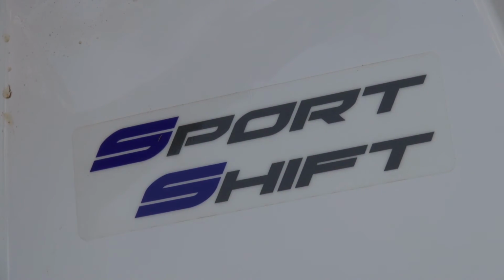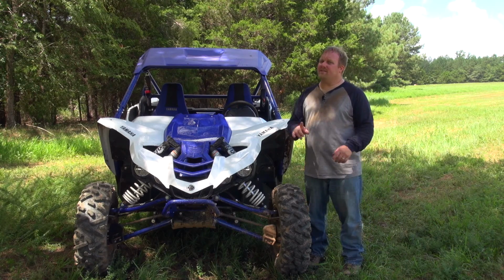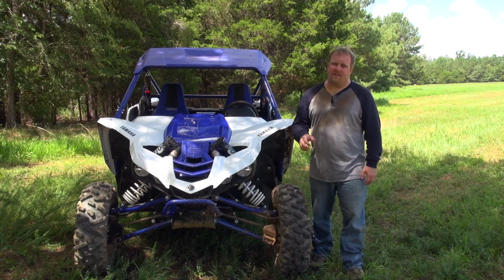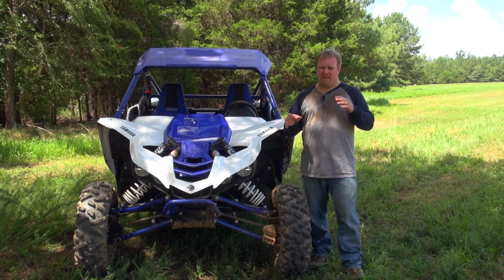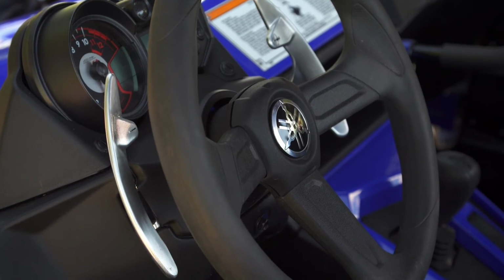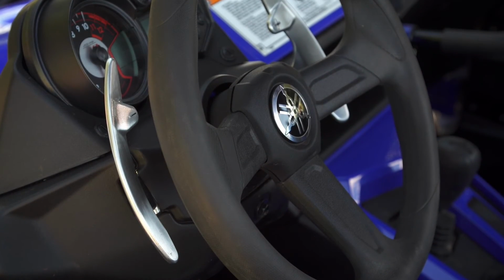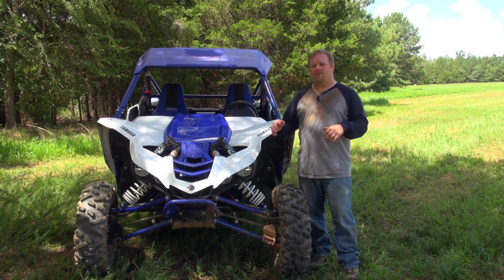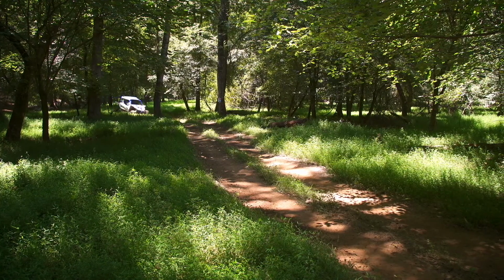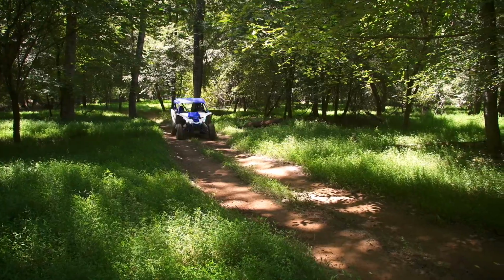You'll notice that on this YXZ1000R, there is no clutch pedal. The system does that for you. Now, just like what you find in many high-end supercars, it has paddle shifters. It's real simple to use these paddle shifters. The right one shifts you up, the left one shifts you down. So what's it like shifting the SS?